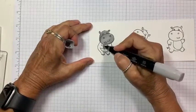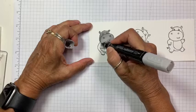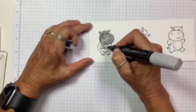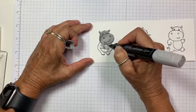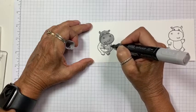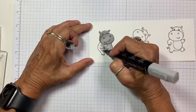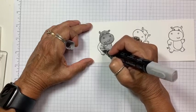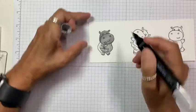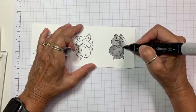Hi, Julia. And again, I'm going to cover her little fingernails. I'm going to cover the leaf. I'm not being careful to go around anything because that just takes too much time. And I always admit that I am not the most patient person. So I try to do things the easy way if it works.